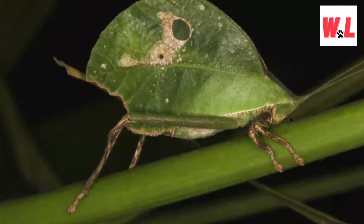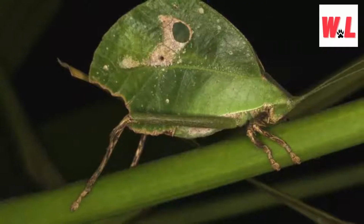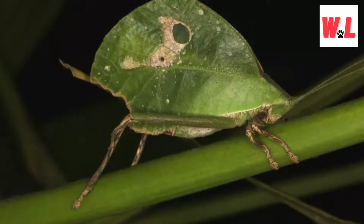Katydids. Meet the katydids, those long-horned grasshoppers with an extraordinary talent for blending in. These insects get their name from the unique ka-tidid sound they make by rubbing their wings together. But their vocal skills aren't the only impressive thing about them. Katydids prefer dining on leaves atop trees and bushes to avoid becoming a tasty meal themselves. They've mastered the art of leafy mimicry down to the finest detail.